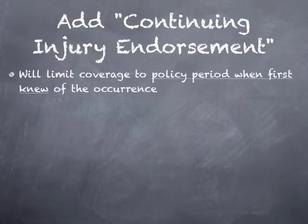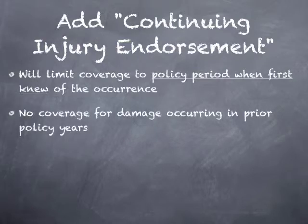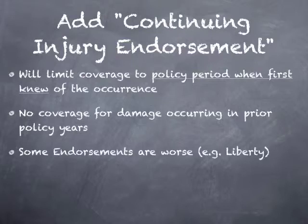Now let's add the continuing injury endorsement to the mix. First of all, it's going to limit coverage to the policy period when you first knew of the occurrence. As a result, you will have no coverage for damage occurring in prior policy years. You will not have the ability to go back to prior policy years to seek and create that blanket of coverage for the construction defect claim.